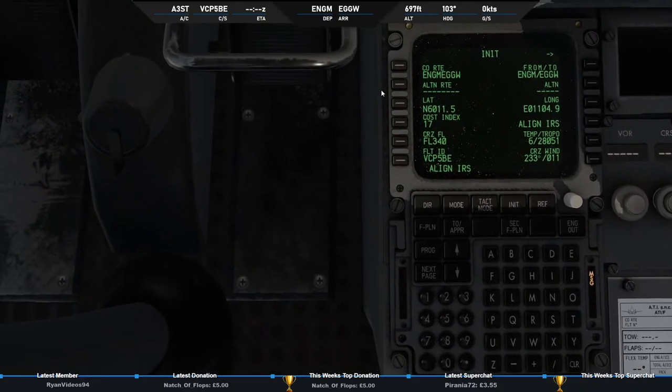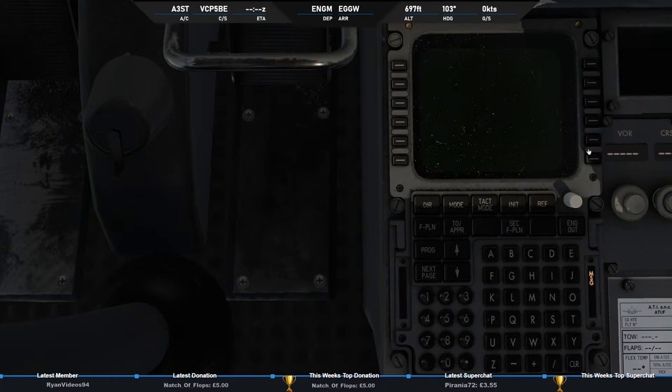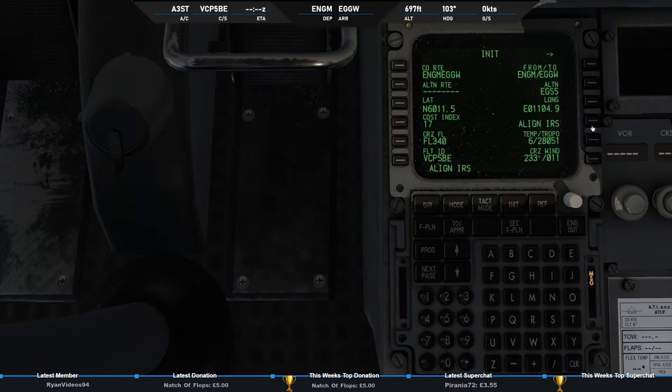If we go here to the flight plan, the FMS, it's all loaded. Now the alternate today, we're going to use Stansted, Echo Golf Sierra Sierra. It says none, but if you go back, you'll see it says Stansted. We can align the IRS, and once the line is complete, it's all done. Cost index, it doesn't matter. In the Beluga, there is no cost index, there's no profile mode, it's just a figure.